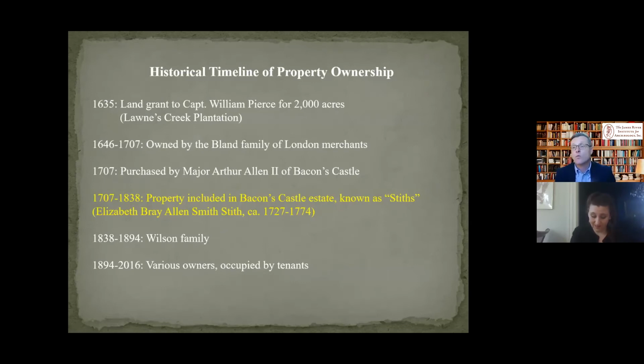So this was one of the earliest areas of Surry County that was first established. The first land grant was issued to Captain William Pierce, who has important Jamestown connections. The 2,000-acre Lawns Creek plantation property was first granted in 1635. But what's interesting is that throughout the rest of the 17th and into the very early 18th century, this big chunk of land was actually owned by non-resident owners, the Bland family of London merchants.